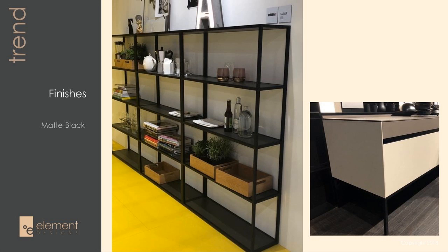And next, we're going to look at black matte finishes. They're popular because they are a natural fit in so many types of styles, from modern to contemporary to industrial to farmhouse. It fits the bill almost anywhere you go.